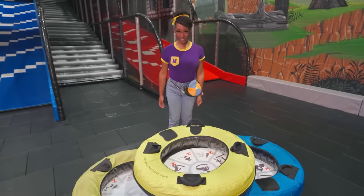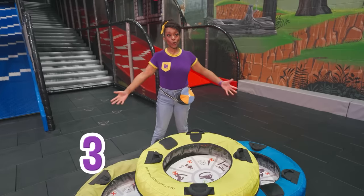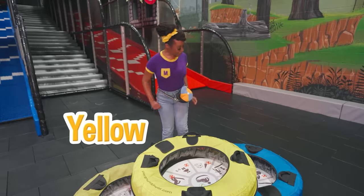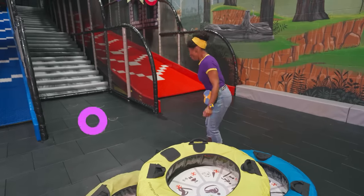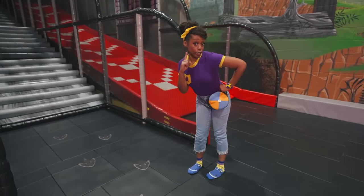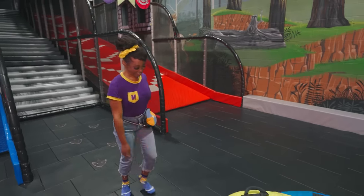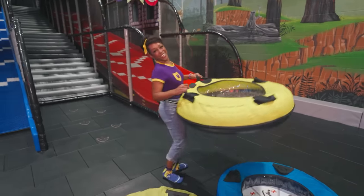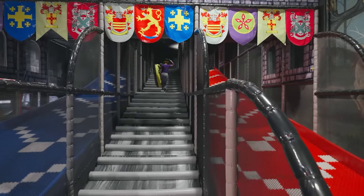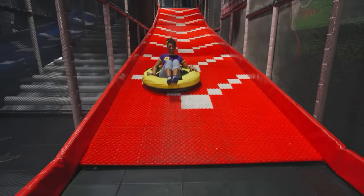Let's count the inner tubes. 1, 2, 3. And they're so colorful. Do you know what these colors are? Yes, yellow and blue. Whoa, and look, more dragon footprints. I wonder where they lead. I know, I'll get a tube and slide down. This is gonna be so fun. Here we go. Three, two, one, go! Woo!